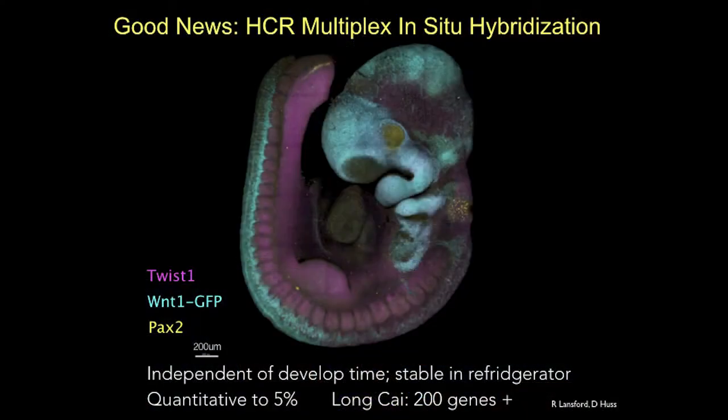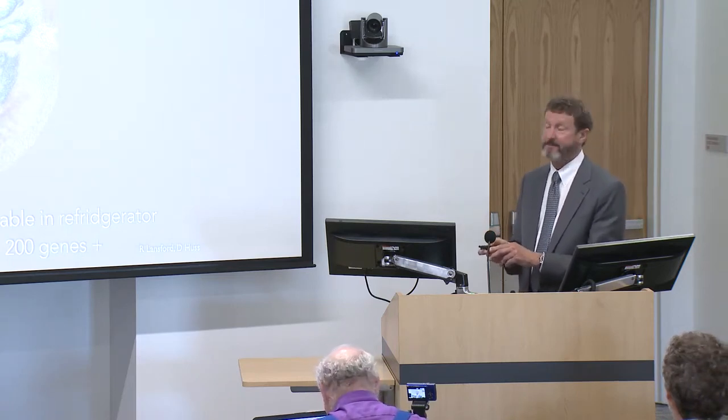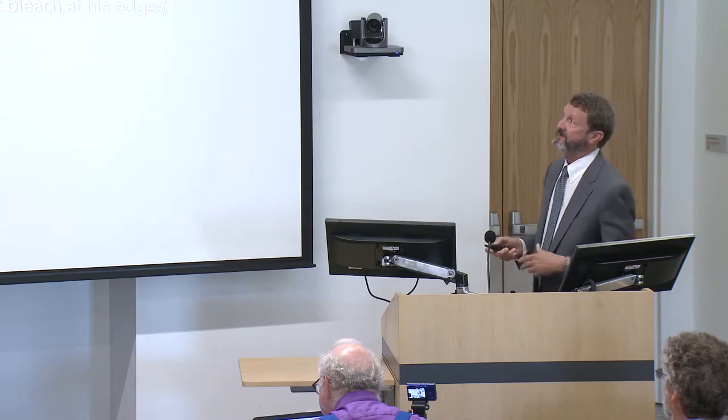And so the good news is that it works nicely, it's stable, it doesn't care how long you've developed it for. And in fact, this one spent 2 months in the refrigerator and gave us an answer within 5% of the freshly imaged one. Long Kai at Caltech has been pursuing carrying this to higher degree of multiplexing. He's up to 249 plex right now. So that's the good news.